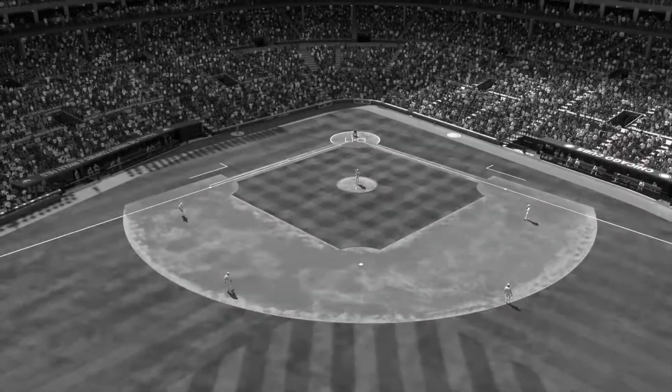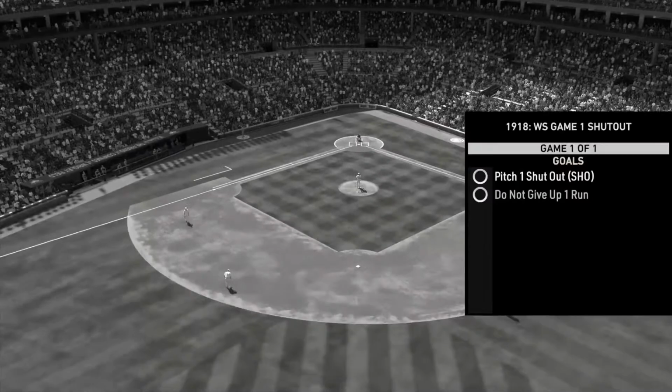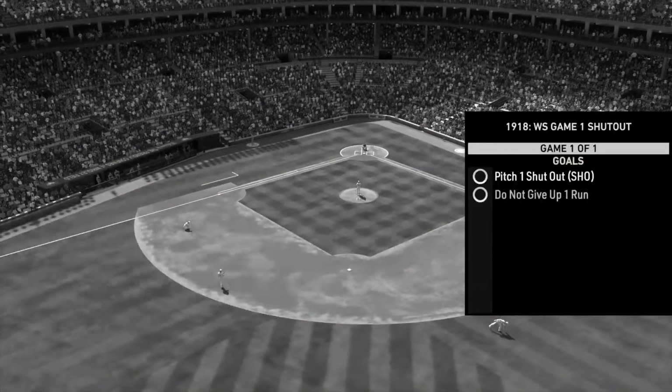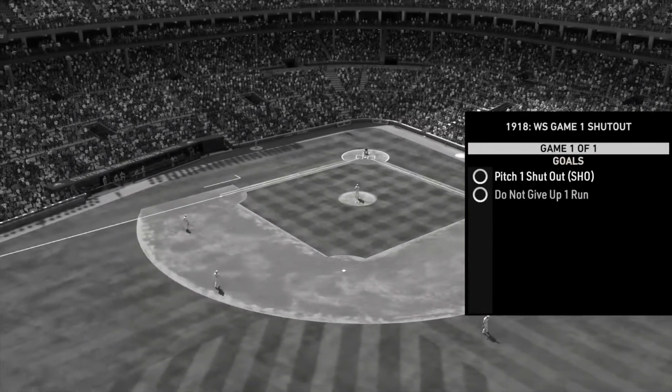We've got a historic matchup today between the Red Sox and the Cubs. Could be a pitching and defense kind of game. We'll get it started right after this.